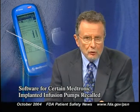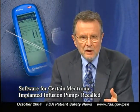Medtronic is recalling certain software application cards. They're used in the company's Model 8840 Envision clinician programmers. These handheld devices are used to program a number of implantable devices, including the SynchroMed and SynchroMed EL implantable infusion pumps. The recall is prompted by reports of data entry errors that have led to serious drug overdoses, including 2 patient deaths.